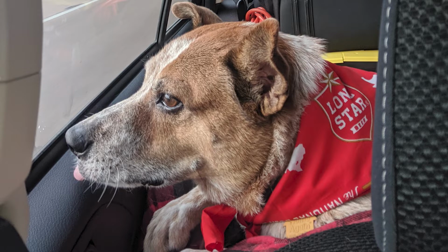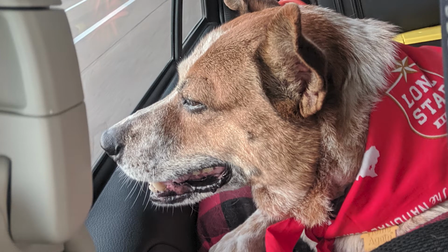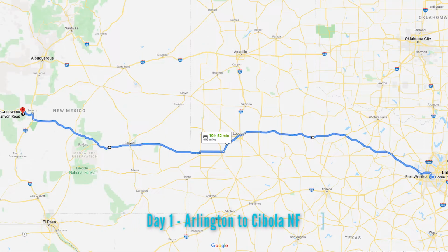As you can see, Reno was really excited to get in the car. He starts out, head out the window, loving life, but the longer you go in the warm sunshine, he starts to get a little sleepy, and before you know it, at the end of the day, you've got a pooped out pooch in the back seat. But nonetheless, he does enjoy it and has a heck of a good time. All right, back to the map.